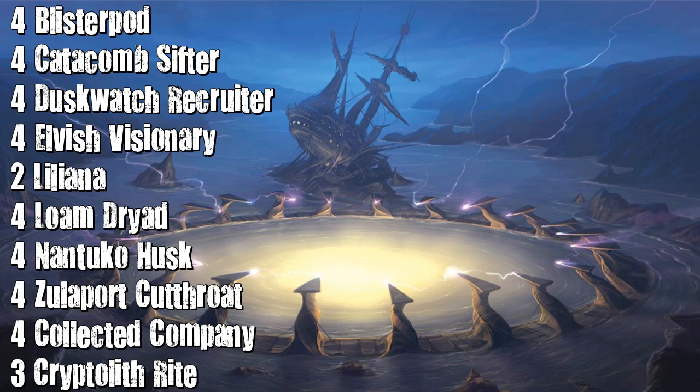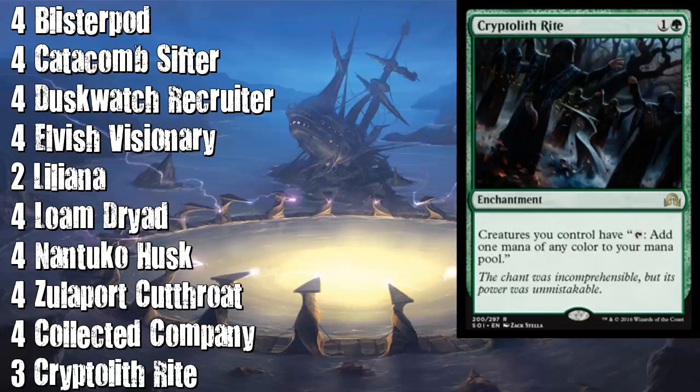The number 7 deck in the tournament was piloted by Luis Scott Vargas, a fan favorite. Everybody loves LSV. And it was, get ready for this, Black-Green Aristocrats featuring Cryptolith Rite. A lot of people just called this Cryptolith Rite over the weekend. Luis and everybody else at Wizards in the booth doing the commentating insist on calling this Aristocrats.